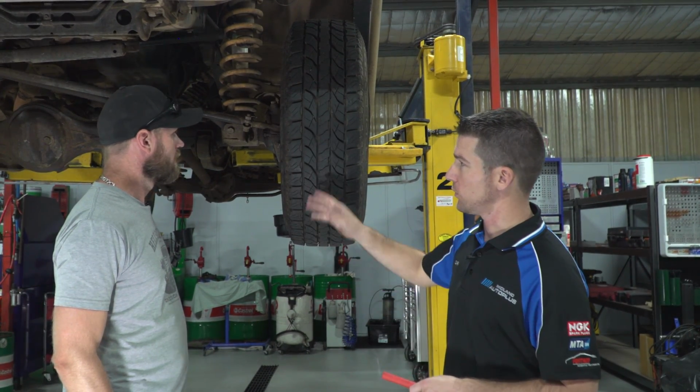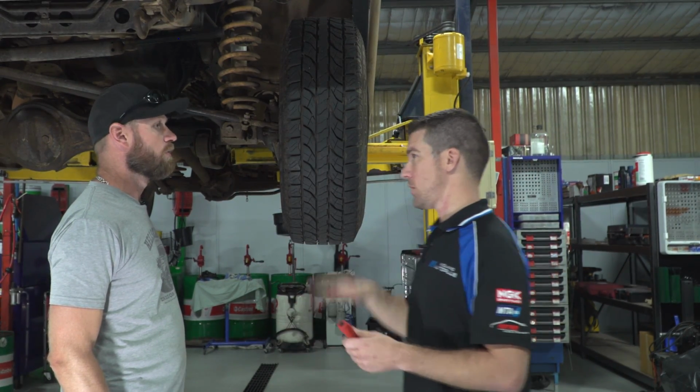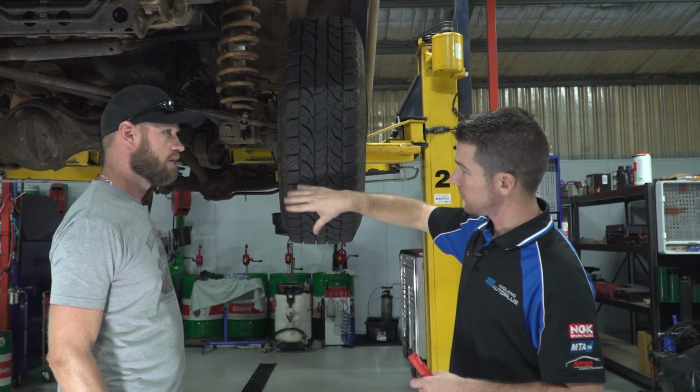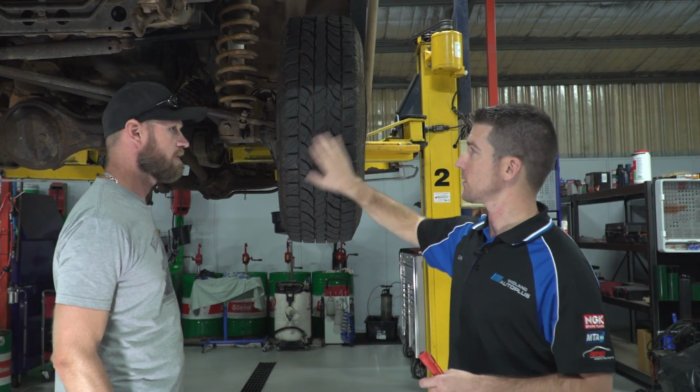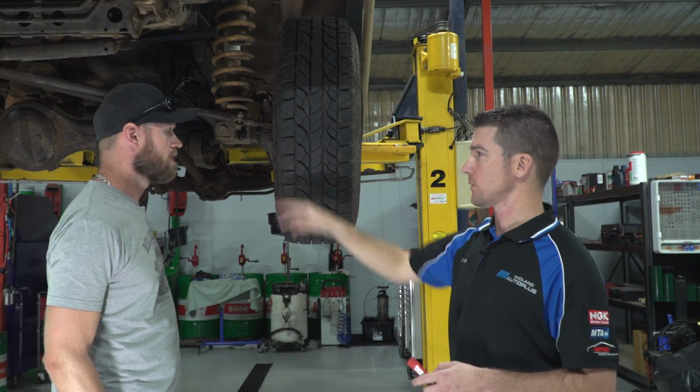Had it before too, where it's cutting out one side because the diff's bent. Maybe they've done a jump or something and bent part of the diff. You can't adjust that out, because there's no adjustment for it, so it just kills the inside of the tyre. So just looking at the tyre could be a sign of something bigger.